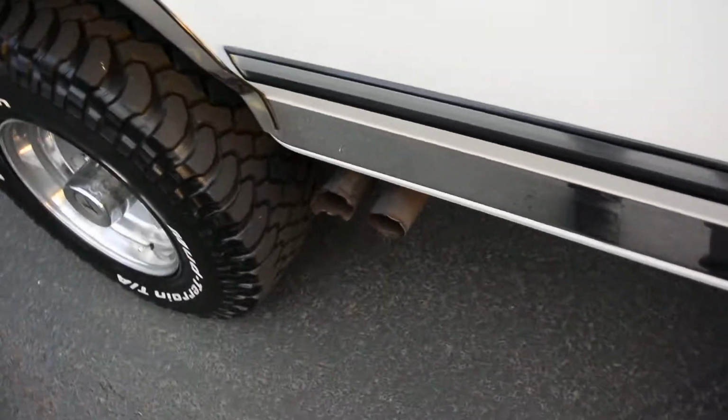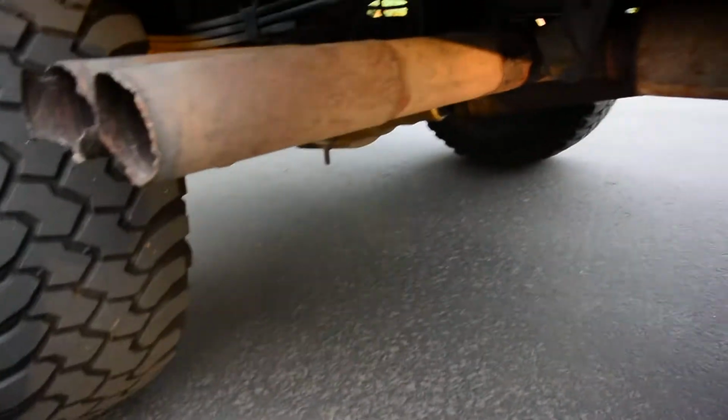It's got the side exhaust. This is one of the things I'd replace. It looks like they basically took the original tailpipe and then welded it into like a Flowmaster muffler. But I'd replace that out.